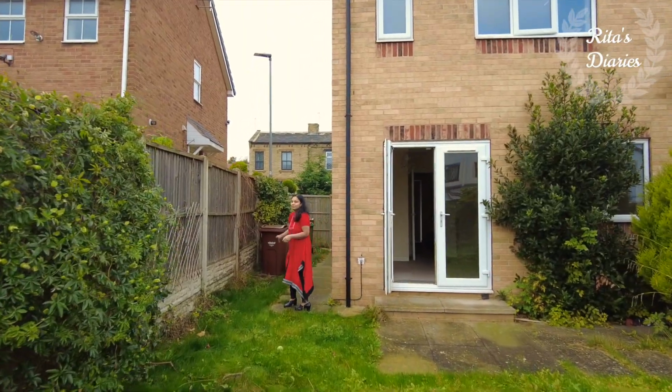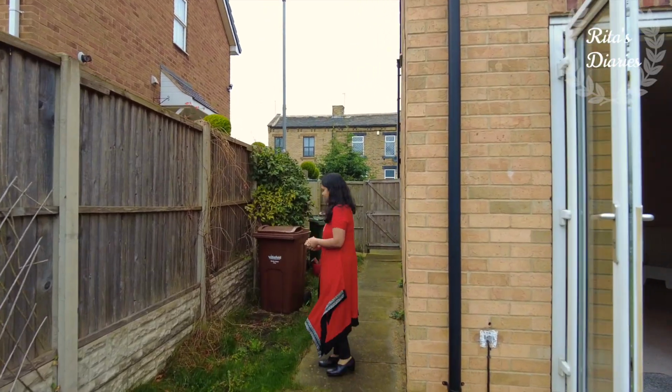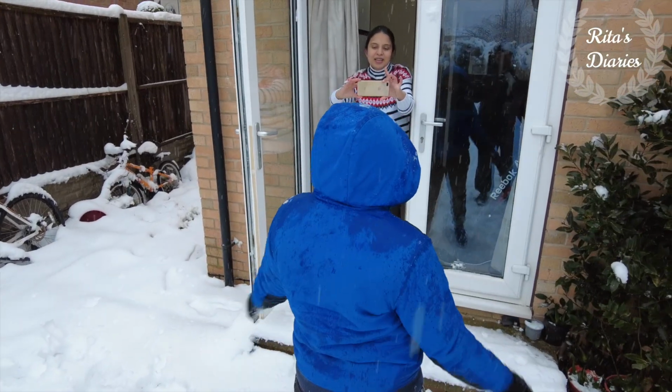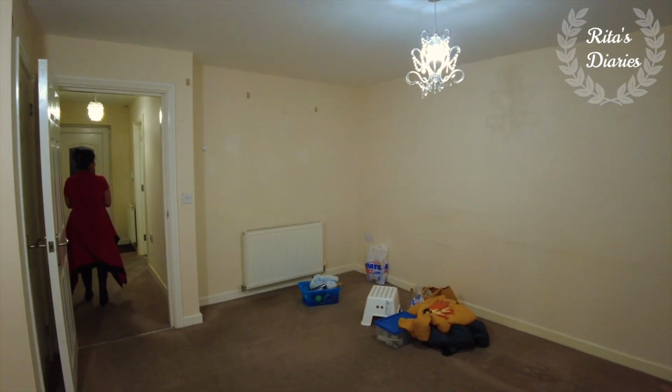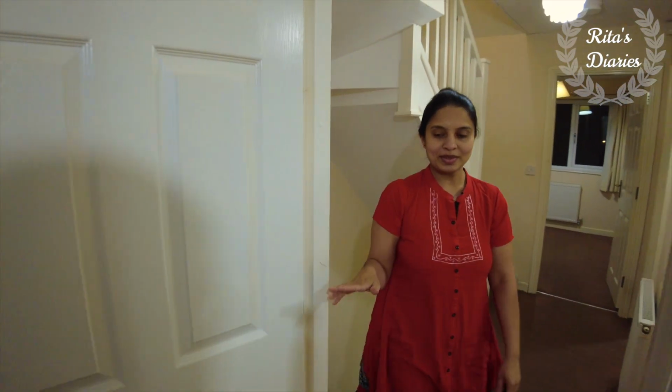We have some space towards the other side of the garden to put up bins, and we can actually keep them outside through the front gate given here. So this is all about the garden and also the living room. Now since the cleaner is cleaning the kitchen, we'll check out the first floor.